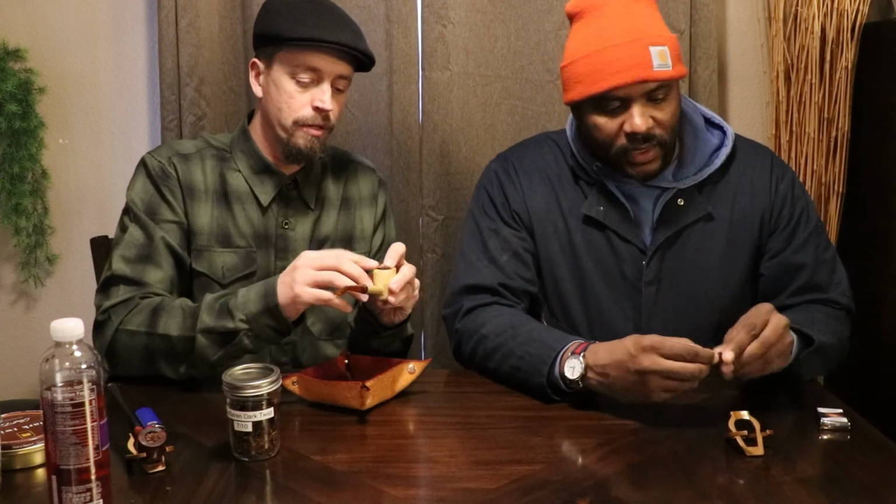And then we'll just put it right down there, and we're going to leave an air pocket at the bottom. If you wanted a full bowl, you could push it all the way down and add a couple more coins on top if you wanted a 45 minute to an hour smoke, but we'll just leave it like that. Let me check the draw real quick, make sure it's good before you light it.